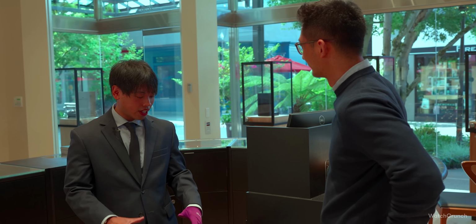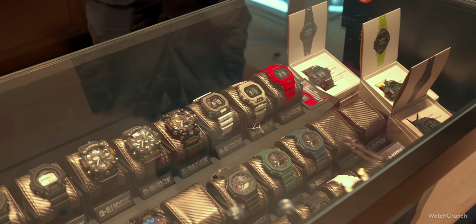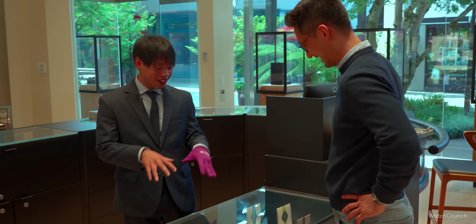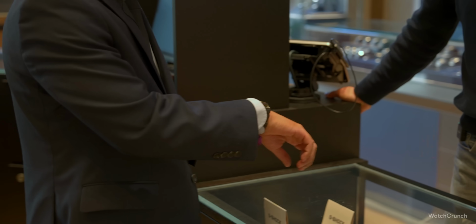Perfect. So we're at the G-Shock case, you know, G-Shock was my first watch. I was like 7 years old and my grandma bought me a baby G. So there's something near and dear to my heart. I'm wearing one right now. Oh, look at that. What, a blingy one.